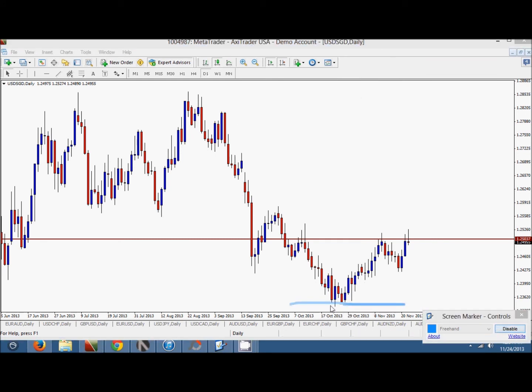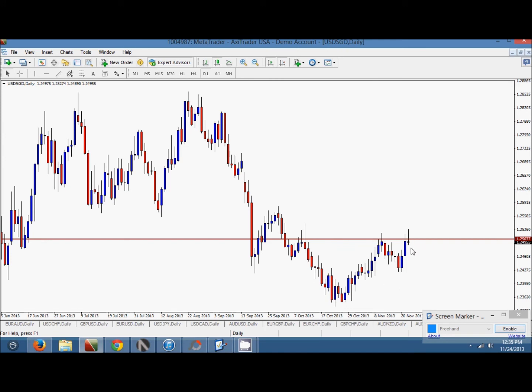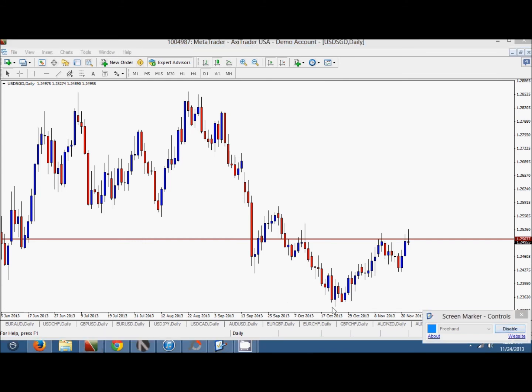Right in this area right here, I really think prices could make it down to this area on the chart, and that would be over 142 pips. So there's a good risk reward ratio within this trade if prices come all the way down here. So that's what I'm going to be looking for if I do decide to enter this trade.